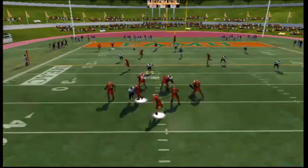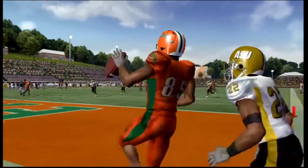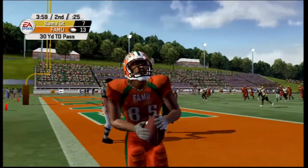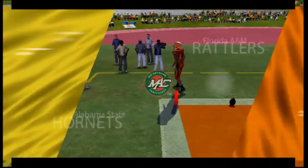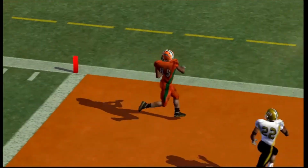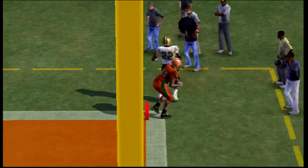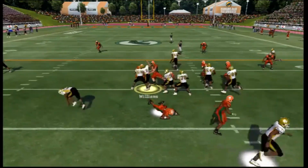So here comes Guillory. And then look at this catch by Washington. Touchdown, Florida A&M. A beautiful pass, a beautiful catch by Washington. Excellent catch there as he was able to keep 1 foot in bounds in the orange paint. Look at that. Amazing catch there. And now the Rattlers have the lead back, 14-7.